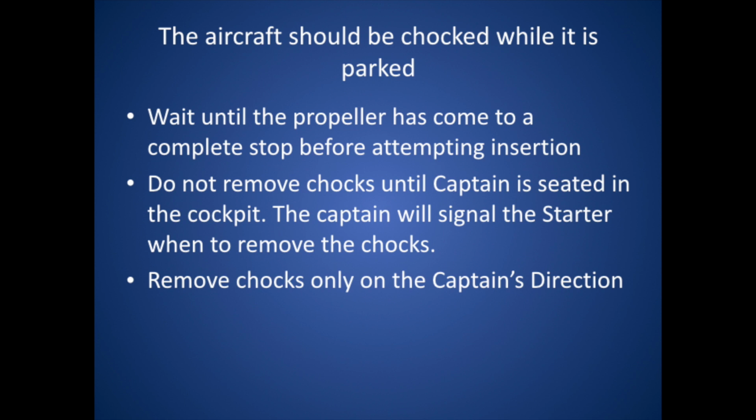Generally, the aircraft should be chalked while it is parked. The captain will let you know at the beginning of the tour whether it should be chalked under both wheels, just one, or not at all. Regardless, wait until the propeller has come to a complete stop before attempting insertion. Do not remove chocks until the captain is seated in the cockpit. The captain will signal the starter when to remove the chocks. Remove the chocks only on the captain's direction.